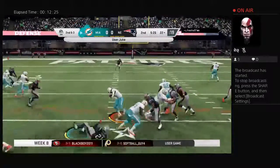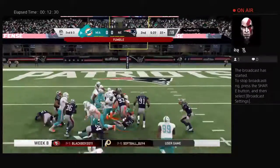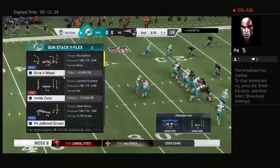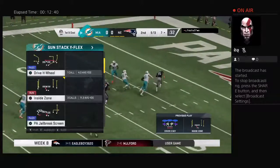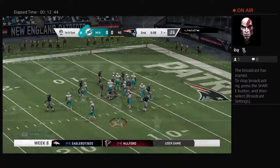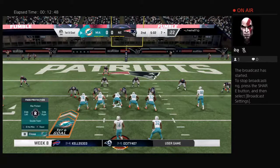A shotgun give to Fournette. Oh, Fournette loses it. It's out. Wow, that ball gets knocked free, but a teammate comes along and scoops it up. It's almost like baseball. Guy's at bat, people are on base in scoring position. One guy doesn't get him home. The next guy comes through and picks him up. And avoids the turnover.